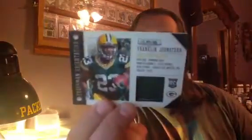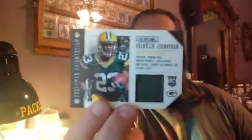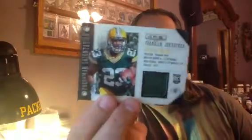Let's get rolling. First thing I picked up, 2013 Rookies and Stars, Jonathan Franklin, jersey card. It's not his rookie card. It's one of the insert cards. It's a great looking card. It's not numbered, but it has a nice look to it. I picked it up for just a couple bucks, so I figured I'd add that to my collection.